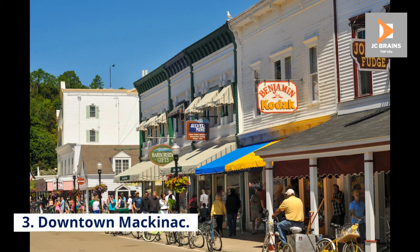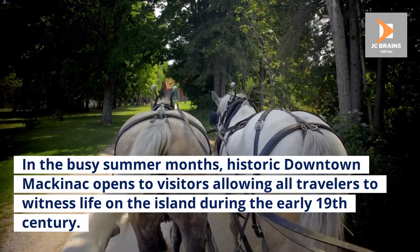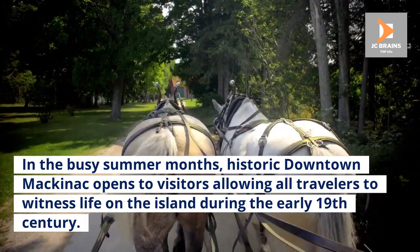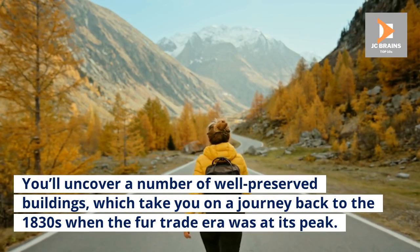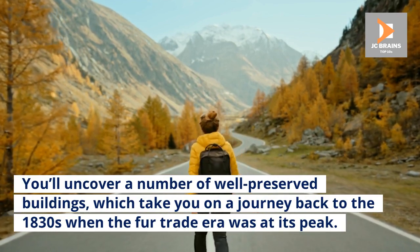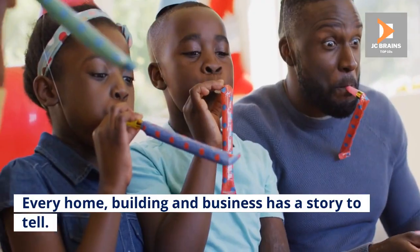3. Downtown Mackinac. In the busy summer months, historic downtown Mackinac opens to visitors, allowing all travelers to witness life on the island during the early 19th century. You'll uncover a number of well-preserved buildings, which take you on a journey back to the 1830s when the fur trade era was at its peak. Every home, building and business has a story to tell.